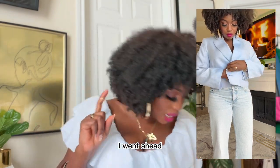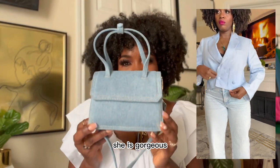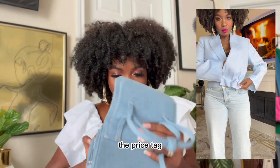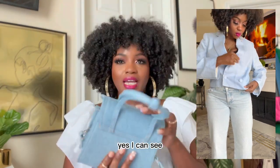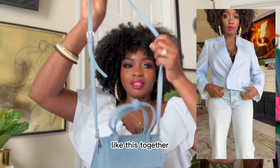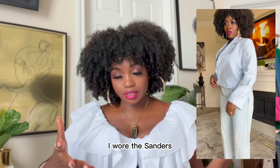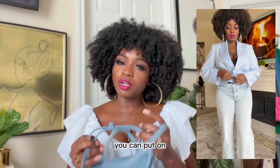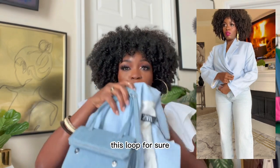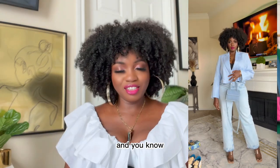So I went ahead and added this denim purse. She is gorgeous, this little mini bag. I have forgotten the price. I don't know where the price tag is. I already cut it, but this is really cute. So I went ahead and paired this together, and I styled it wearing the sandals that you see right there. You could put on white sandals or whatever shoes you have, but that's how you can style this look for sure. It's very much giving classy and chic, and you know all the good stuff.